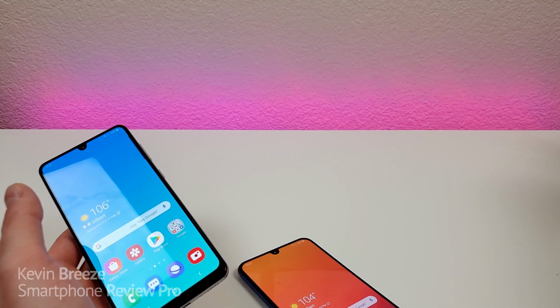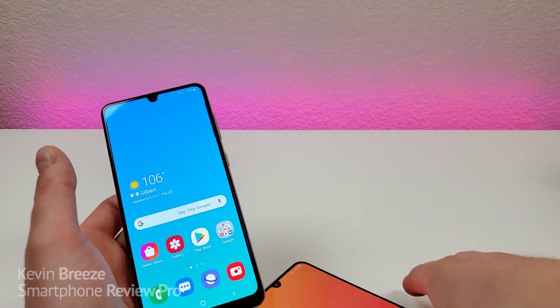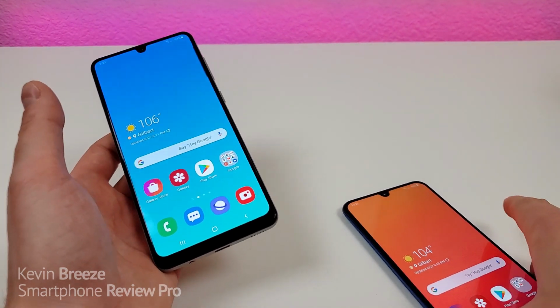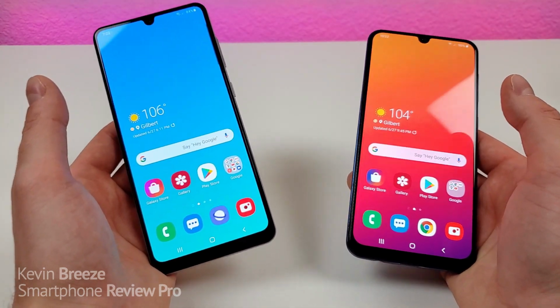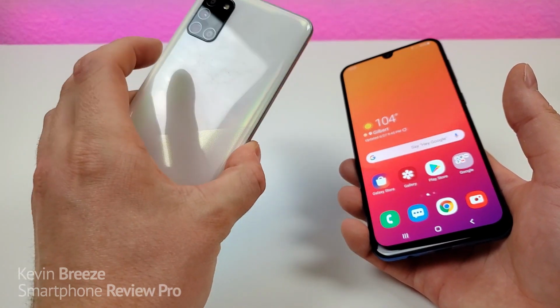Of course, you're also gaining the macro camera, but some people consider that to be a bit of a gimmick. It's really just for close-up photos, and you can usually take pretty good close-up photos with the standard camera anyway. Now with both devices, of course, we do get portrait mode with the front and rear cameras, which is to be expected, especially since we have a dedicated depth sensing camera with the A31.